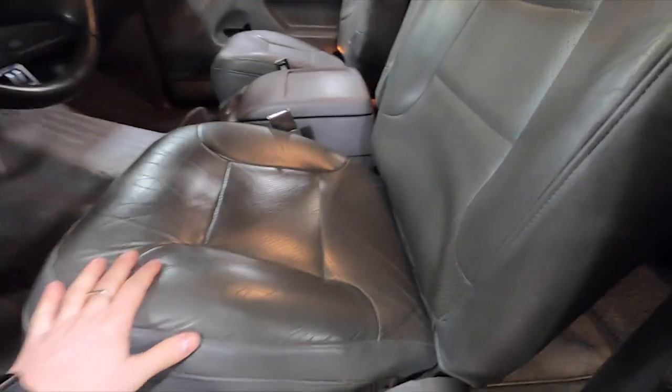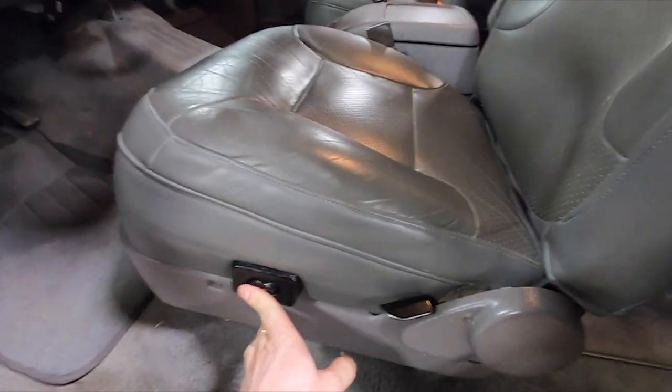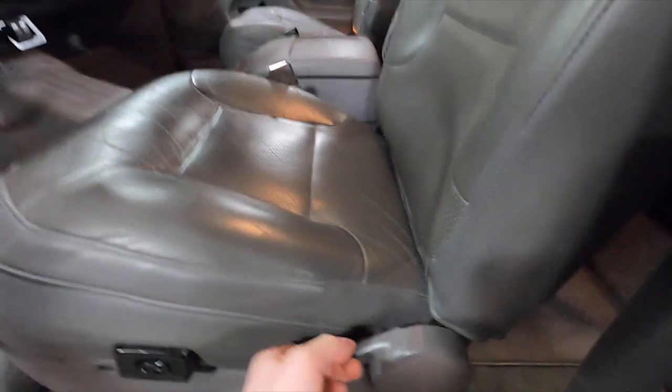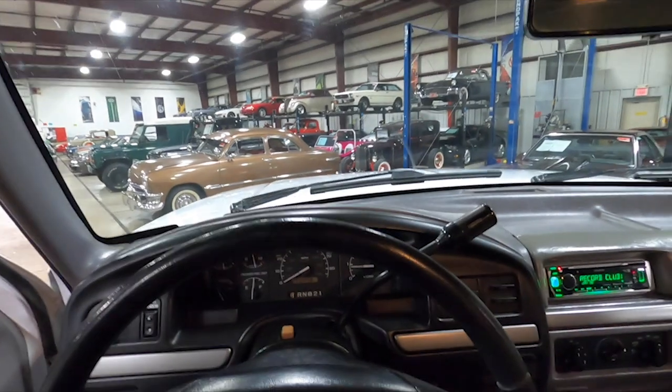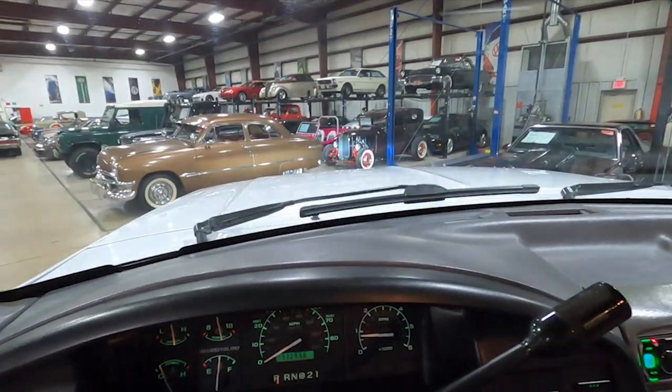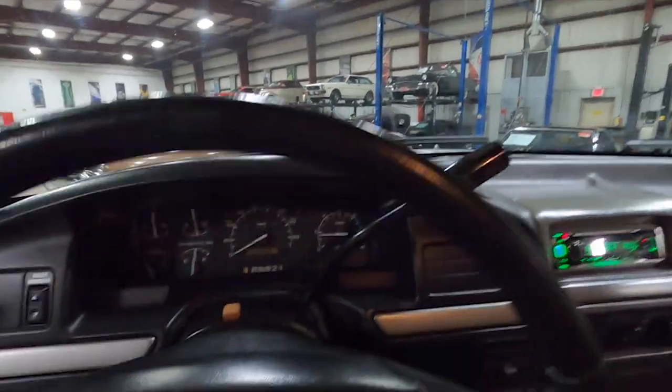No cracks or rips, anything like that. You have power lumbar, and then obviously your manual tilt. Steering wheel, still in nice condition. Horn does work. All the lights are functional on the truck. You do have aftermarket white LED headlights as well, which look really nice.